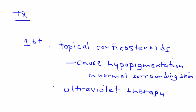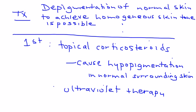And the most significant type of treatment involves doing something that will completely depigment all the normal skin so that the vitiligo will match the entire body. So the depigmentation of normal skin to achieve a homogeneous skin tone throughout the body is possible, and it can be accomplished with two types of treatments. The one is with monobenzyl ether, and the other is with a medication known as hydroquinone.